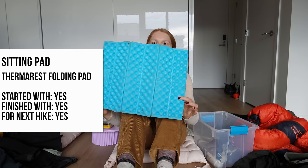I also had a sitting pad with me, and honestly, 10 out of 10 would recommend. I loved being able to sit on this anywhere I went. It helps with temperature regulation, but also just having that little cushion to sit on. Rest is such an important part of the longevity of a through hike, so highly recommend. Honestly, next through hike, I might even bring my big one, the one that's full length, so I can just lounge on it.